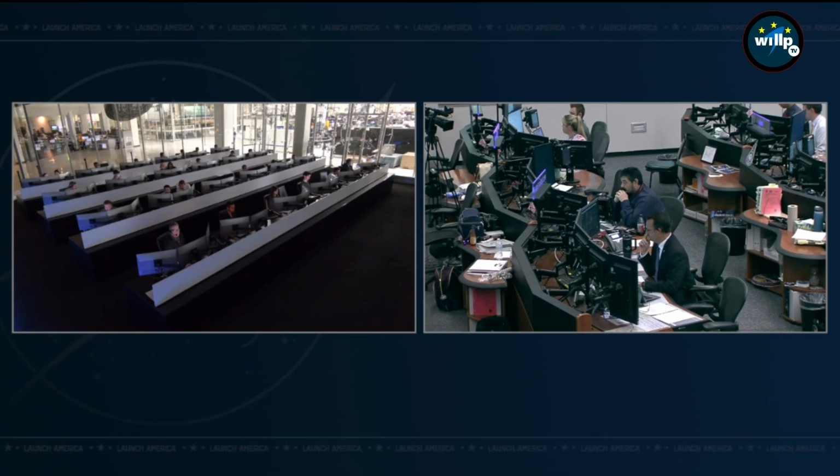So we have a nominal depart burn lasting approximately 16 seconds. And the team continues to monitor the departure of Dragon as it exits the approach ellipsoid, the 2 by 2 by 4 kilometer sphere. The two invisible boundaries around the International Space Station are the approach ellipsoid and the keep out sphere. So these are the spaces where they monitor the arriving and departing spacecraft, and we are currently standing by for the next burn.